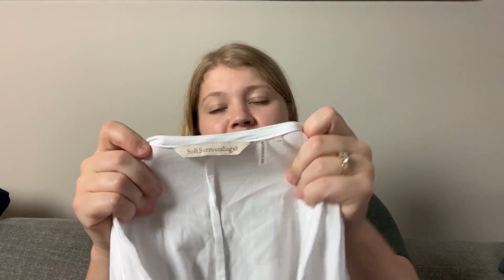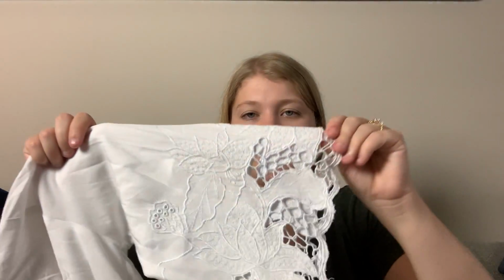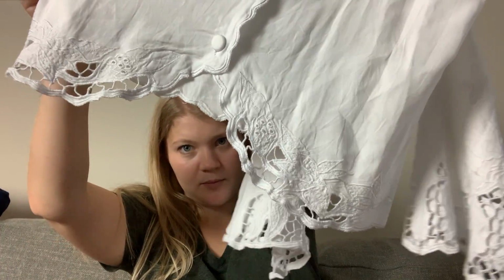It's older. This is Soft Surroundings. Soft Surroundings doesn't do that well for me anymore, but it used to, and I'll still pick it up if I'm at the bins getting it for $1 or $2 a piece. But this one also has some pretty details, so that's why I got it. The sleeves have this lace cutout detail, and then you see that same detail down the buttons and on the bottom. So I got it.